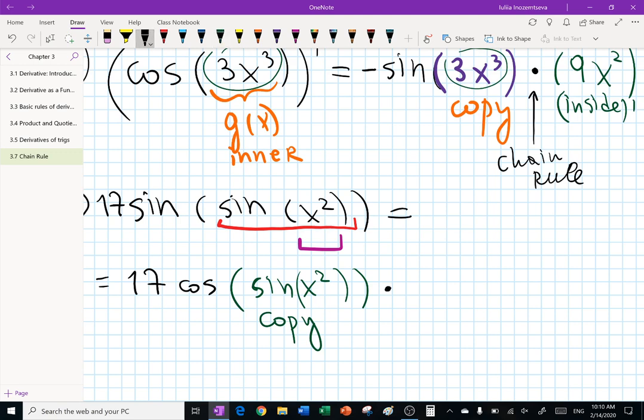Then chain rule says times the derivative of the function inside. But there are two functions inside. So you have to go in order because it's the second layer now. You cannot touch x squared yet. But you can touch the inner sine, right? Differentiate that one. The derivative of sine is cosine of what? X squared. Do not differentiate that.